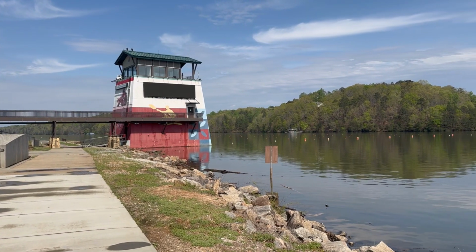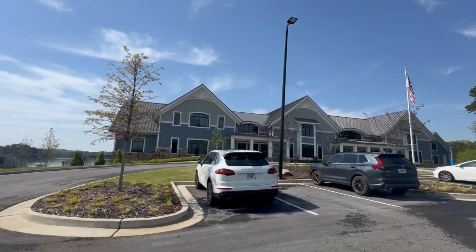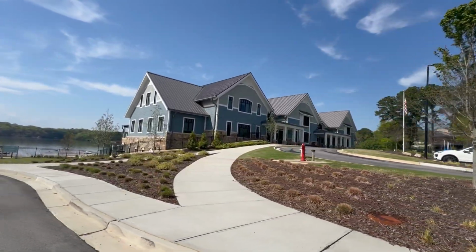The other cool thing about Lanier Olympic Park is it's not just good for those things. They have all kinds of events out here throughout the year. They have rowing contests and competitions. As you can see, the buoys back behind me. They have a new boat club across the street where you can do corporate events or other different gatherings. Beautiful space because we're out on another little peninsula area.